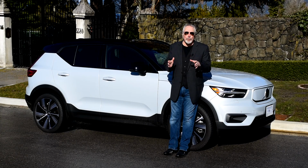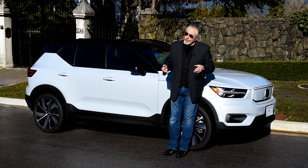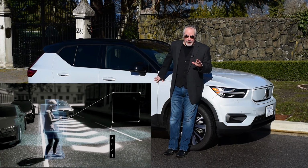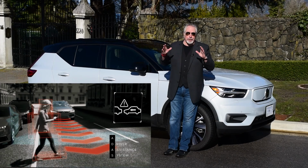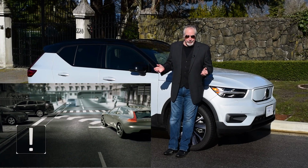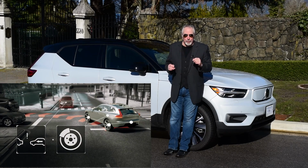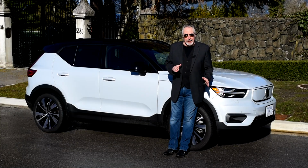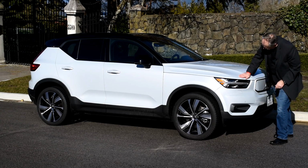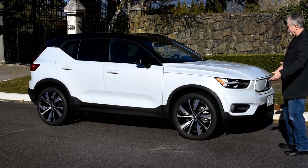Electrification is one of 2 key Volvo brand goals. The other, of course, safety. Well, you've got loads of electronic safety nanny features, from collision avoidance and lane mitigation and all those kinds of things. But you also get something really cool, which are active headlights that bend around a corner as you go around that corner, increasing and improving the illumination. Very cool.